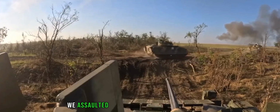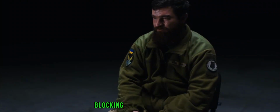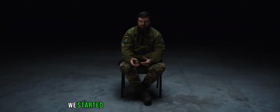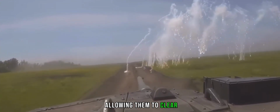Once we assaulted enemy positions and worked with Bradleys. One of them was blown up, blocking our path through a minefield. Infantry were already on the enemy positions, engaging in combat. Then from our position, we started blasting at Russians for 2 to 3 hours, using up all the ammunition. The supplies were delivered to the infantry, allowing them to clear the rest.